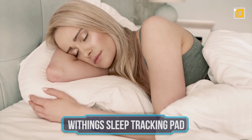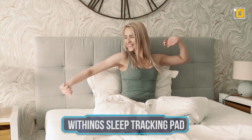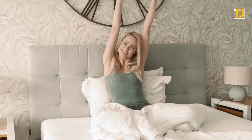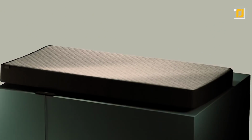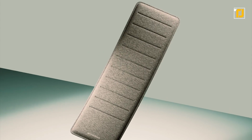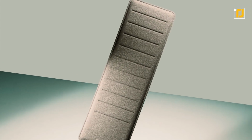Every good day starts with a restful night's sleep. So just imagine you could wake to a daily sleep score to understand what makes a good night's sleep and how you can improve each and every day. Well, now you can take charge of your sleep with a WITHINGS Sleep Tracking Pad. WITHINGS Sleep comes with many features that help you sleep better at night.